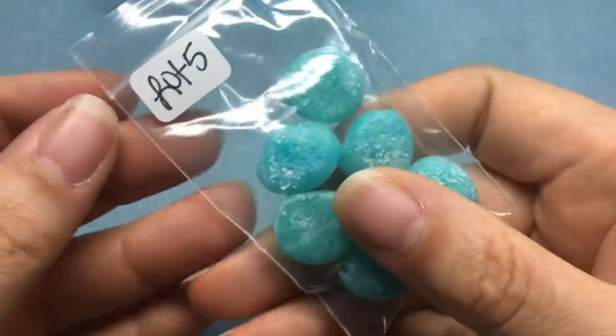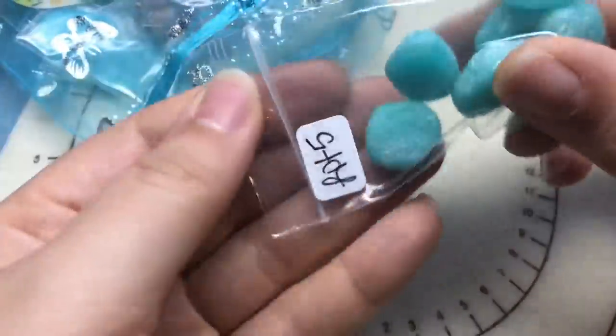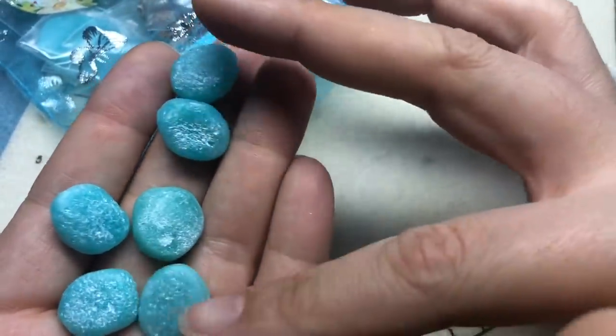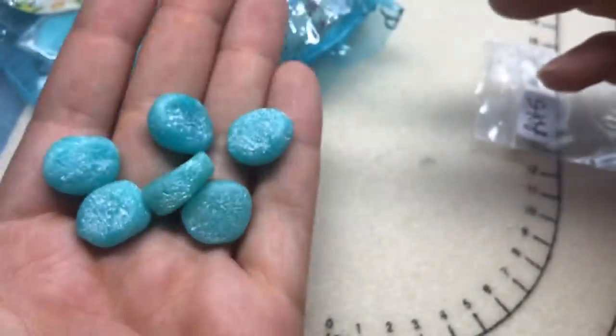So first of all, these are awesome. Get a different background because it looks like I have a lot of blue and I don't want a blue background. So let's see here. Look at these. So they look like little pebbles, they also look like candy, like that mint candy. So they look like sea glass. They just look like all sorts of different things. I just love them.